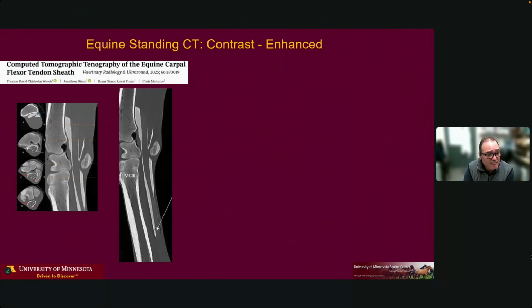And this paper, I added it. It's a 2025 paper that talks about using contrast in the carpal canal. We know that the prevalence of issues in that area is not that high. However, it adds another diagnostic tool when you have horses that you're suspicious of in that area and you're just not getting the diagnosis with the normal ultrasound or x-rays. The CT and the contrast can help you quite a bit.